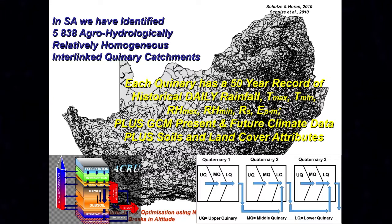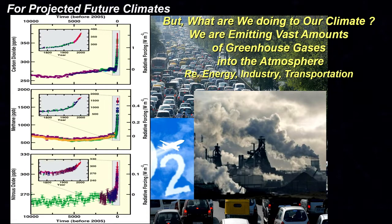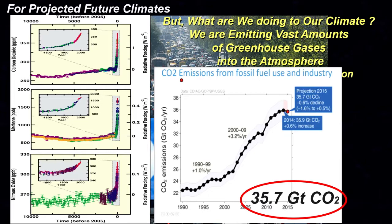Now, as far as climate goes, the main driver of climate change is the emission of greenhouse gases. A major one is carbon dioxide, but there are others. Every activity that we effectively do causes or emits some form of greenhouse gases. So transport, energy, and industry all contribute to the climate emissions. You can see from these graphs that there are a number of gases, all of which have increased exponentially over the past 100 years or so. Over the past 4 years, from 2015 to 2019, the parts per million of carbon dioxide has increased from just under 400 to 410, which is quite a significant increase. And in the year 2015, we emitted 35.7 gigatons of carbon dioxide per year. So that's 35.7 billion tons of carbon dioxide released into the atmosphere.